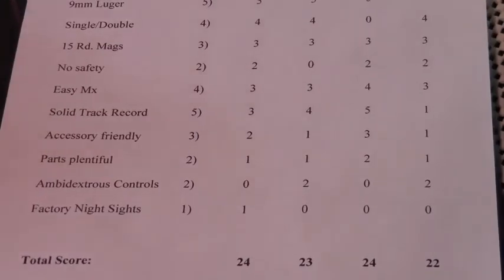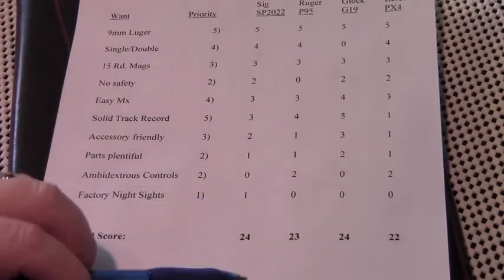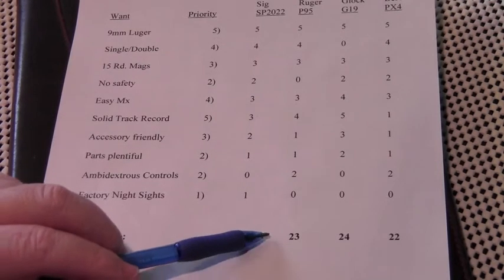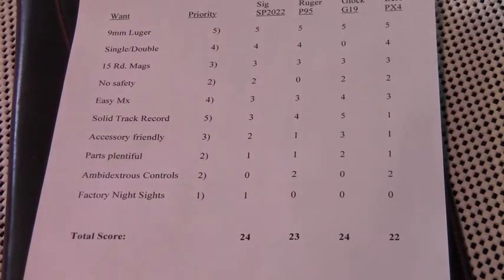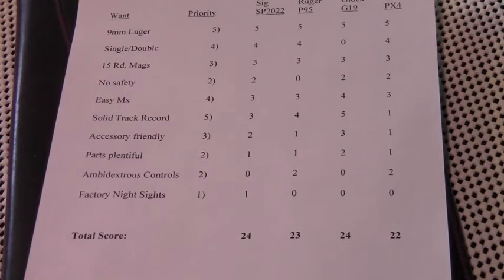I don't think you'll be able to read all this on camera, but essentially here the SIG and the Glock 19 tied for first place with 24 points apiece, and the Ruger P95 came in third with 23 points, and the Beretta PX4 with 22 points. Again, I had more firearms than this. I believe I had 8 or 9 guns on my list, and this is just a sampling for demonstration purposes.